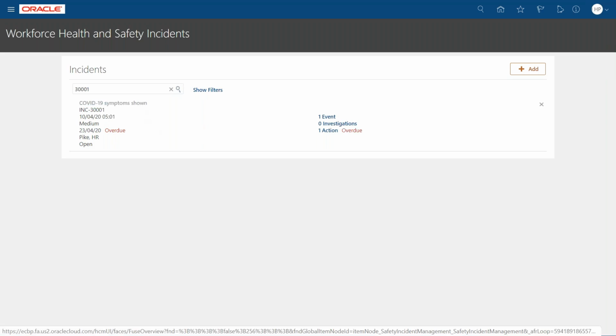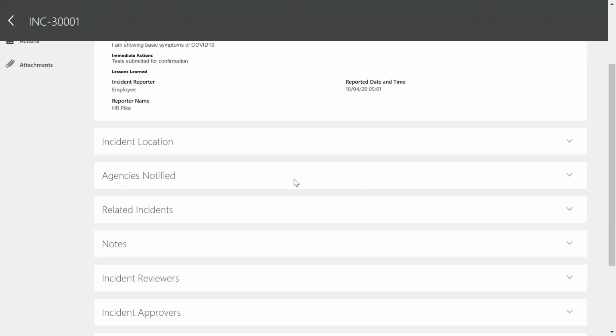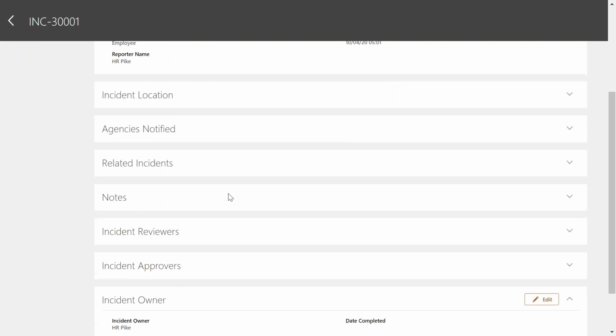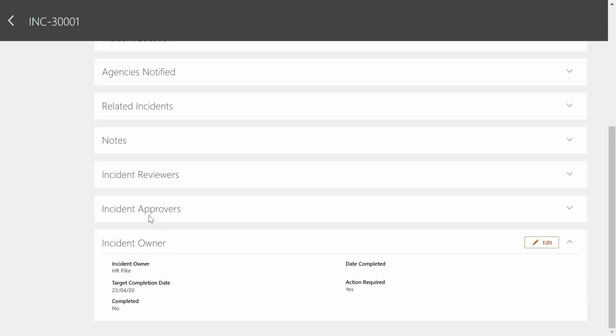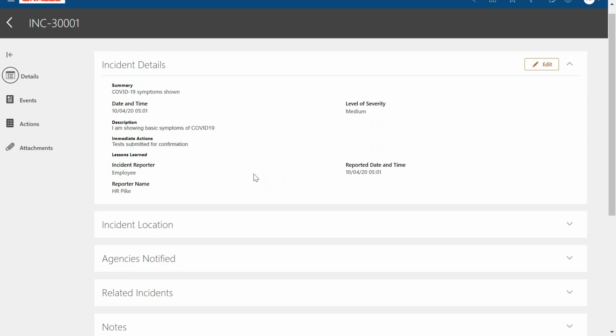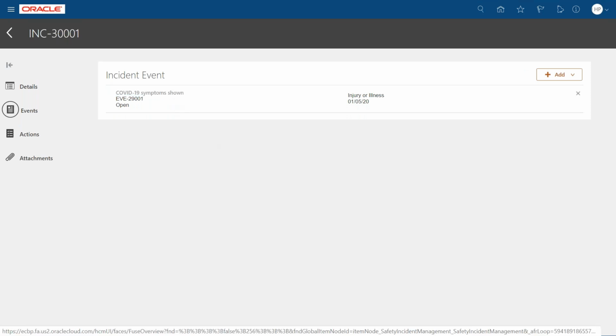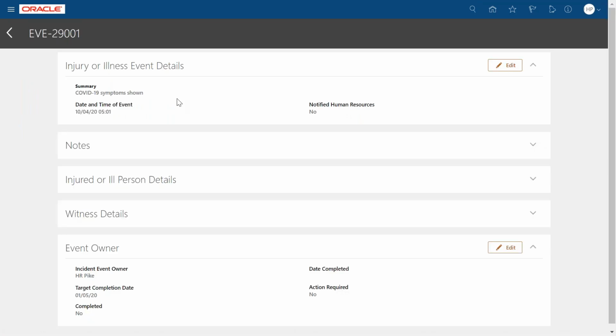So we assume an employee has raised it, it has come, it's now in my responsibility. I have all the details of the incident. I can add additional information. I can add notes if that incident needs to go to a review or approver, whatever. I have here basically a lot of functionalities which are linked to the health and safety modules. I can then also create an event. So that means, okay, what has created that incident?